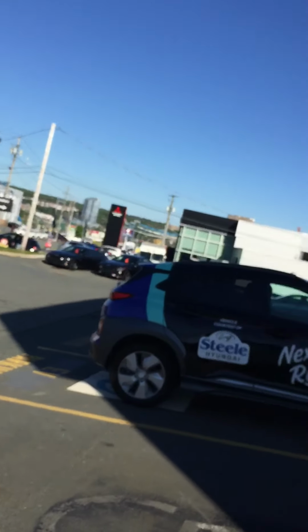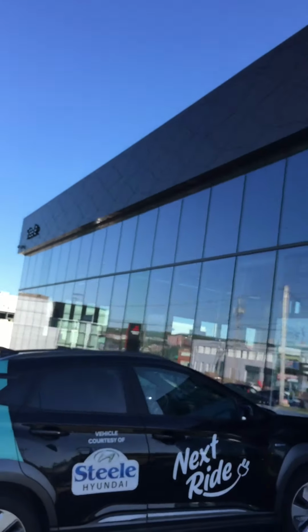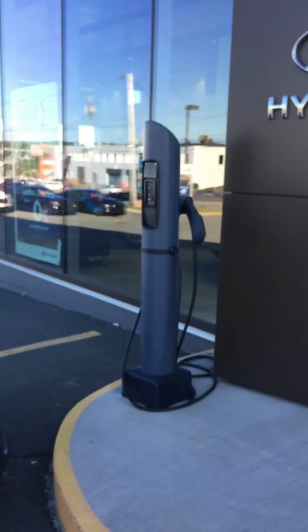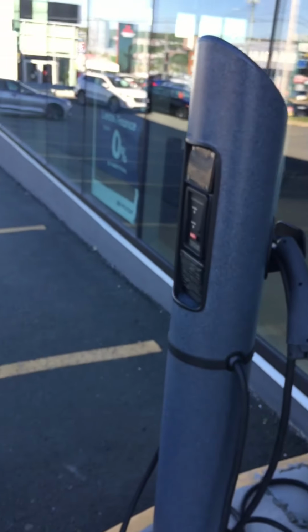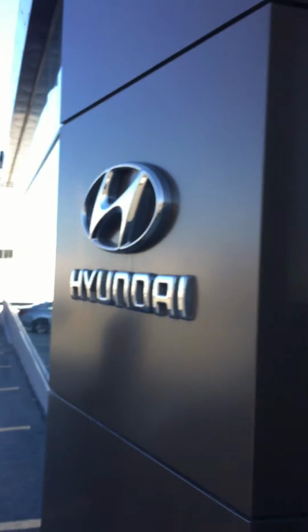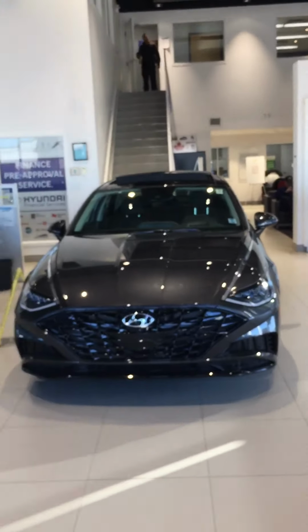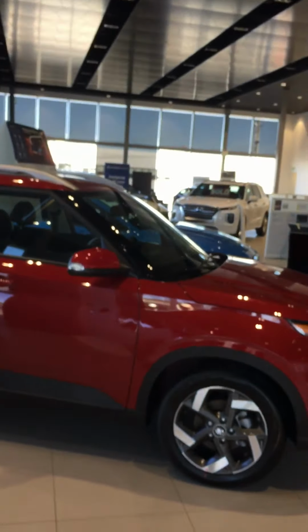So it's a beautiful day out. This is our building here, Steel Hyundai on Kent Road. We'd love to welcome you. We've got a charging station here for our electric vehicles. It's kind of cool, actually. So we go into the showroom here. We've got a spacious showroom, and we're definitely following our safety measures, keeping the distance and making sure everyone is safe, because that's our priority.